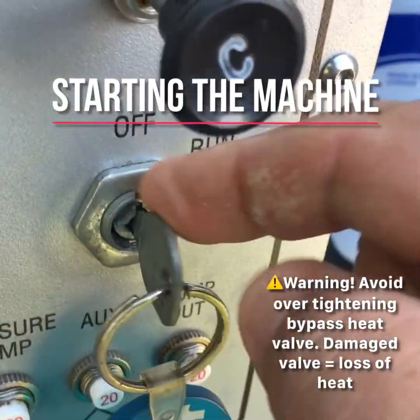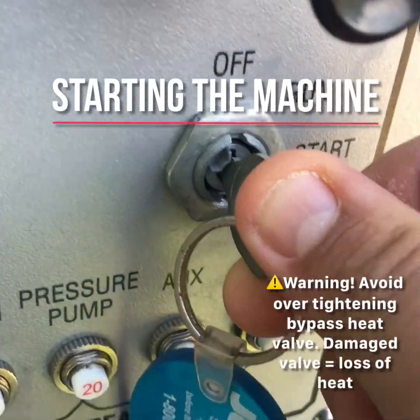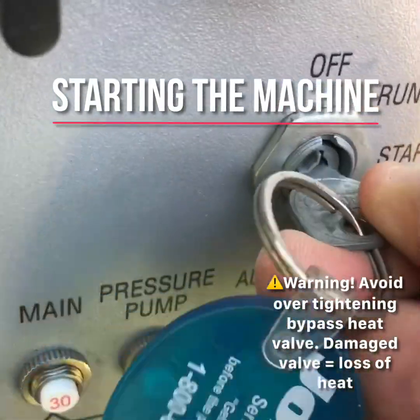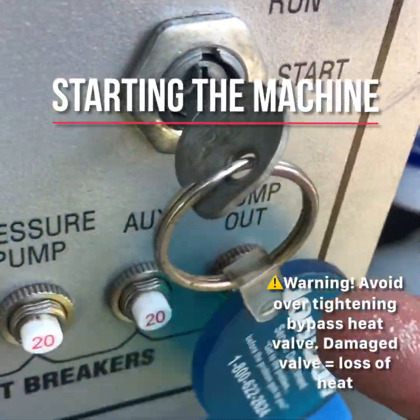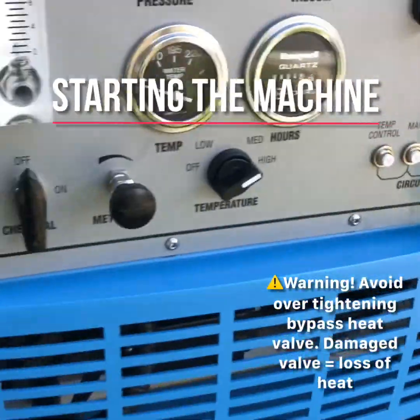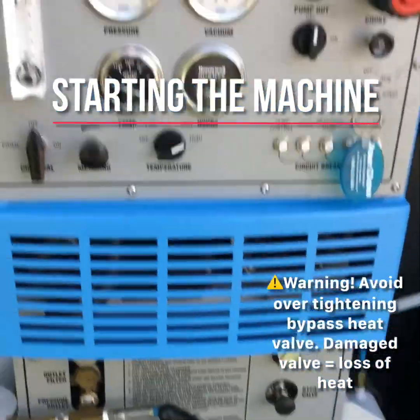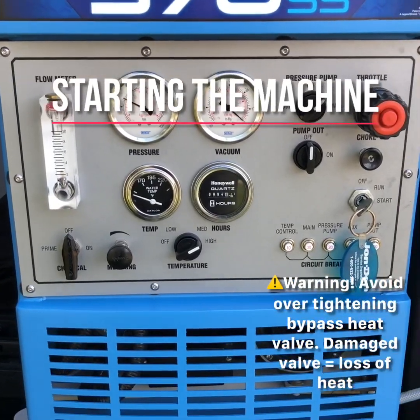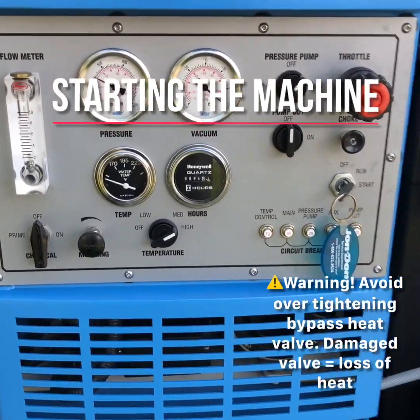So you take this key and you turn it on one time. This ain't rocket science, folks. You've got to use your head about this. Now turn the key and let go. That's all you do, let go. Push this in. Now while you're setting up, just let that idle like this for about 2 minutes before you crank it up, all right? Okay, stay tuned.